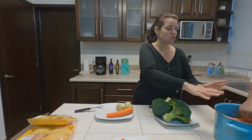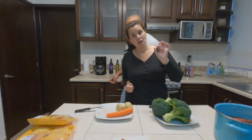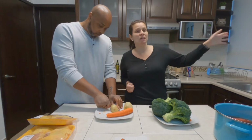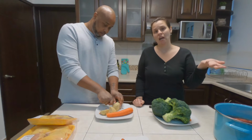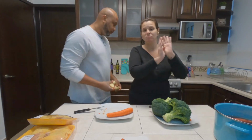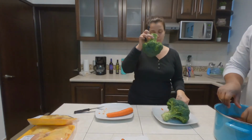This pot right here that you see just had maybe less than half of this pot filled with our filtered water, so our water they got from the garrafon here. And we put that at the bottom, and now we're just going ahead and putting our white potatoes, our sweet potatoes, our big chunks of carrots right at the bottom of the pot. And the broccoli, also very easy.